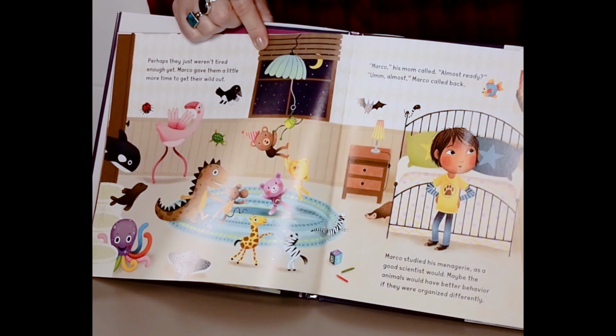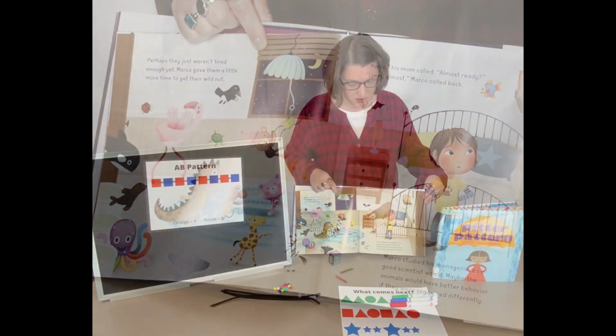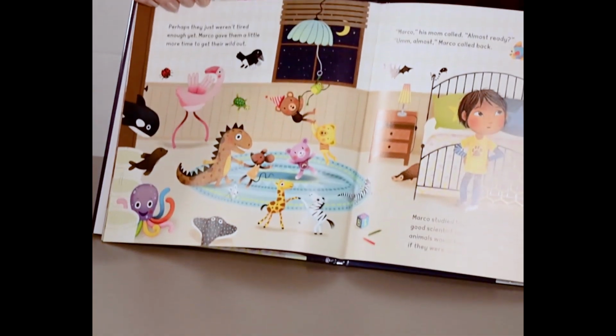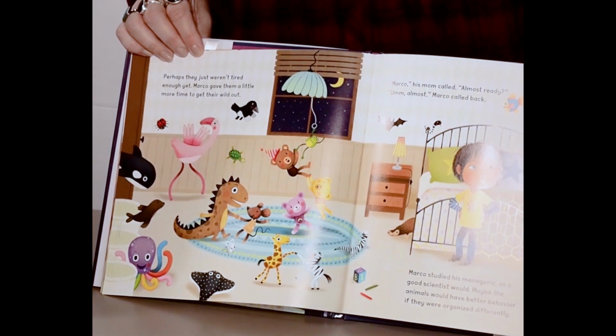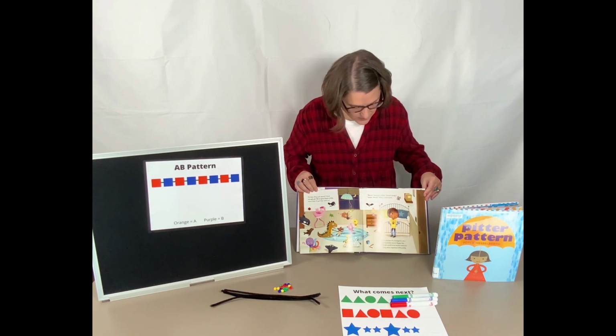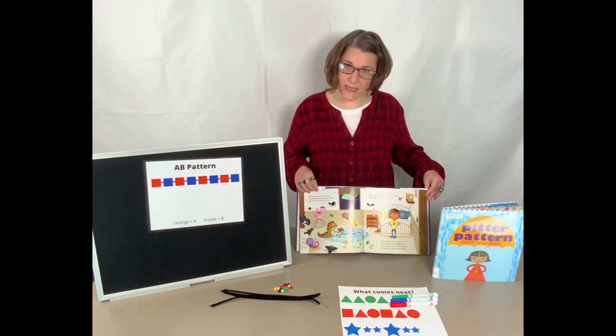"Marco," his mom called. "Almost ready?" "Almost," Marco called back. Marco studied his menagerie as a good scientist would. Maybe the animals would have behaved better if they were organized differently.